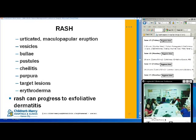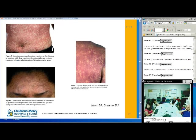So the rash is usually pretty extensive. It's very symptomatic. Again, here are some examples of things that are described. Urticated maculopapular eruption are probably most common, but anything from vesicles, bullae, pustules, cheilitis, purpura, target lesions, erythroderma can be described, so it can be very vague. The rash can progress to an exfoliative dermatitis. So again, Dr. Portner, you were mentioning that when we talked about her desquamation.